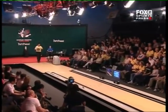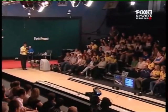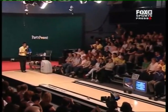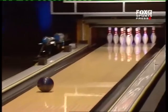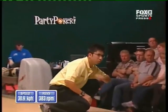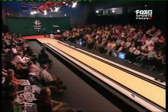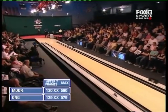So, Mr. Ong, can he turn the double into a turkey? Still just the single pin between these two bowlers, which is fantastic. Great work. Game's on. It really is. So we got 280 potentially for Moore if he strikes out from here, and for Ong, if he keeps the X's going, then we got 279. We are going to have a fractional difference between these two at the end of the game if they keep playing like this, and it would suggest at the moment that they both found the line they want.